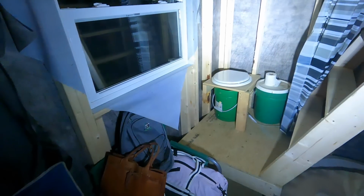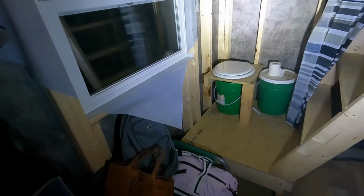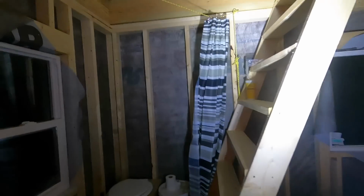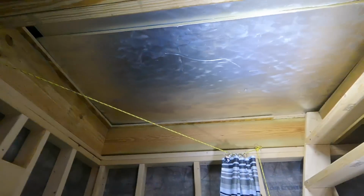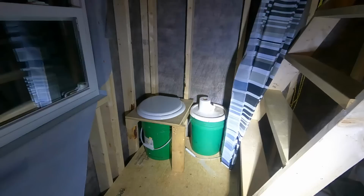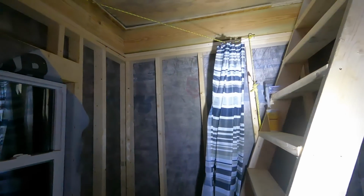So I did a makeshift composting toilet here on our landing because we're not staying upstairs. In fact, we just took some of our insulation and laid it across the opening, Cam did, and that's really been great in keeping our heat from going out. So, little composting toilet there, that's our sawdust, and then just a little makeshift shower curtain, seal it off so you can do the biz.